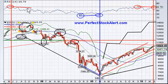Major sell-off here in 2008, bounce in 2009. We are now 30% from the previous high. Okay, this is 30% from this high. All right. It's a lot of information there, but it all tells you the same thing. Be very cautious in this market.